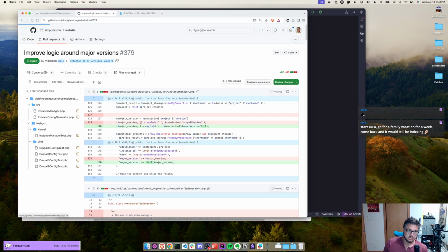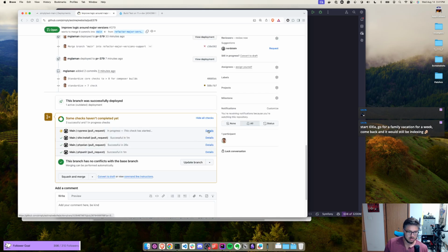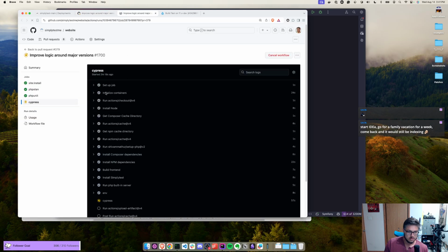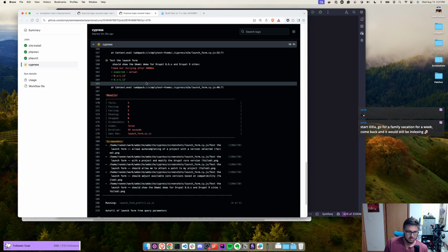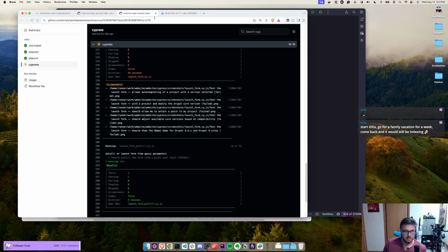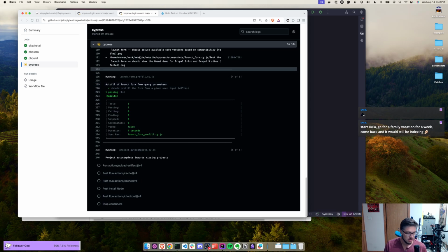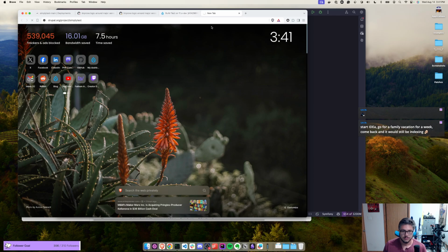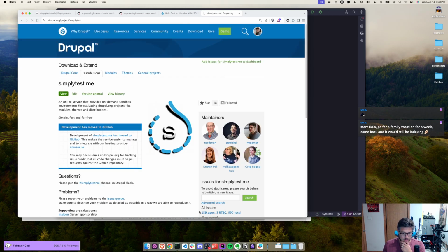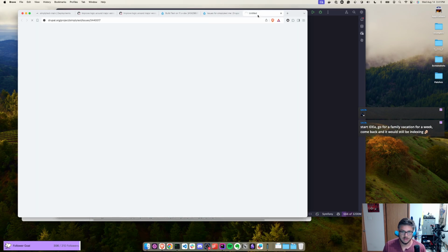So what we can do now is I say merge this. Just wait for this to finish for all intents and purposes. So probably once we merge this, then Drupal 11 will be supported. And I'm going to open an issue about dropping Drupal 8 and 9 or 8 support. But somebody tried to build an 8.9 instance.